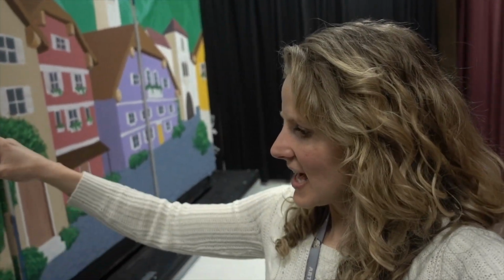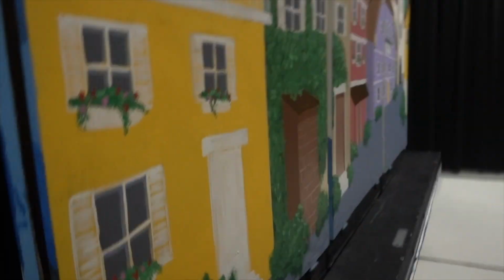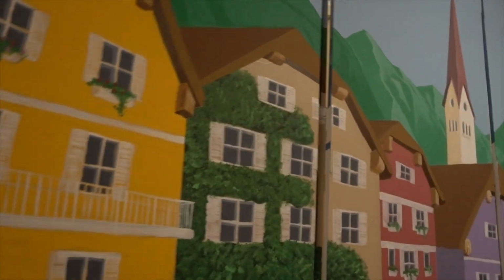So here I am on stage giving you a close-up look of our background. We've taken these 3 flats and painted them and put them in these triangular bases, which are on wheels. And as the scenes change, these flats get turned in unison to create a totally new scene. So we have 3 scenes painted.